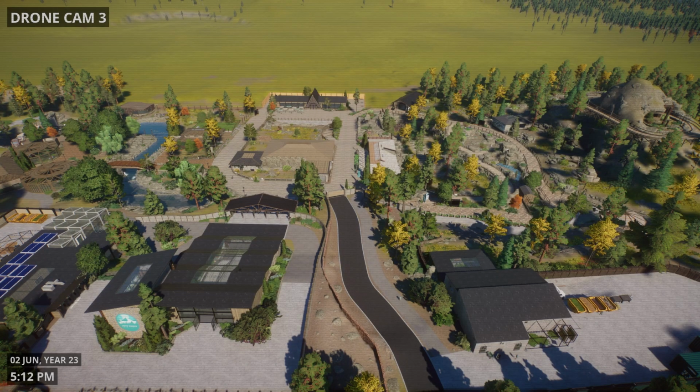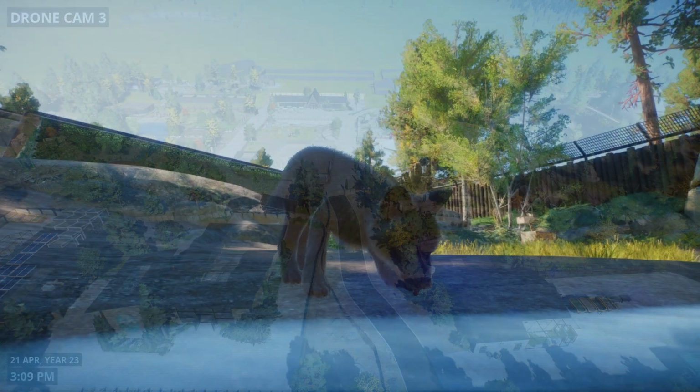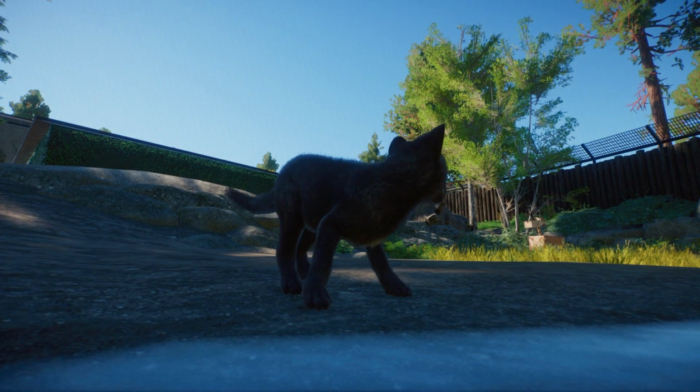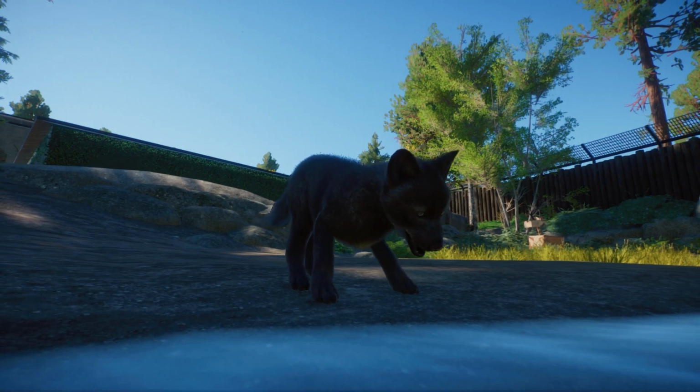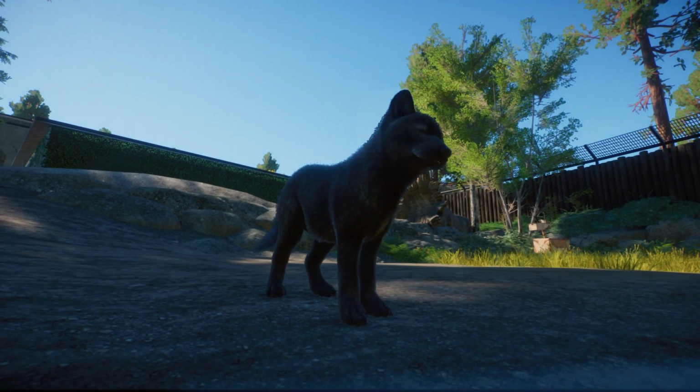As always, here is the sanctuary before, and here it is after today's additions. But we do have one more update, and that is our Timber Wolf pup. She has been named Onyx, as voted by the majority of you in my community tab. Isn't she just the cutest little thing?